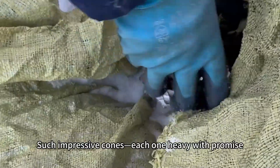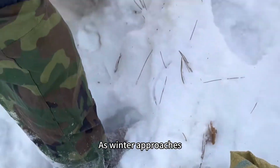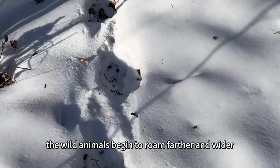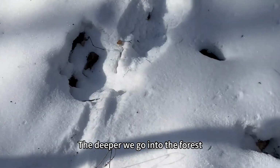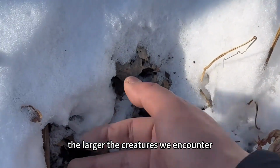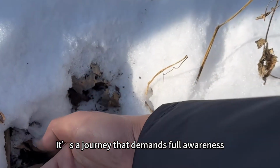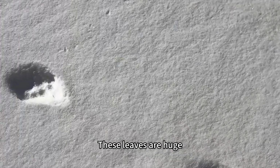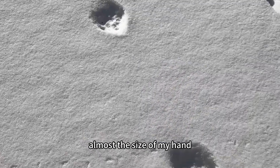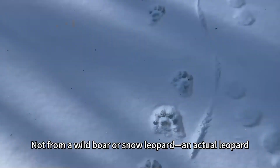As winter approaches, the wild animals begin to roam farther and wider. The deeper we go into the forest, the larger the creatures we encounter. It's a journey that demands full awareness, every step of the way. Oh wow, look at this. These leaves are huge, almost the size of my hand. That leopard mark is not from a wild boar or snow leopard, it's an actual leopard.